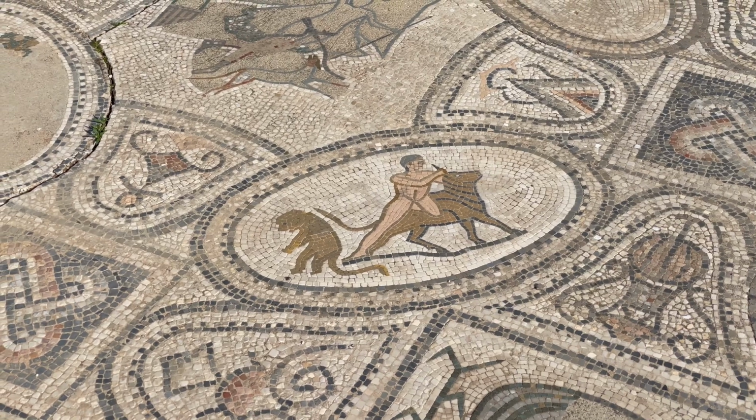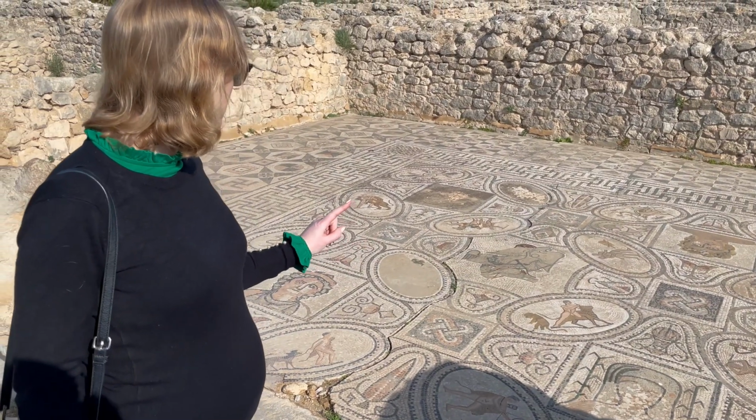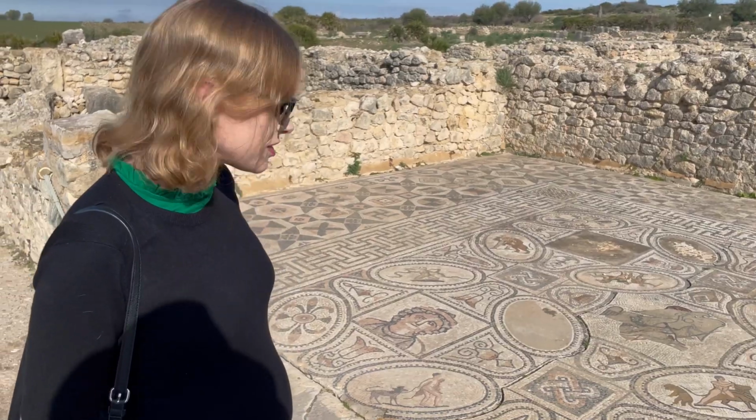That was capturing a Cretan bull. Definitely got that one. And there was another one. Oh, cleaning the Augean stables next to it. All of the others somewhat open to interpretation, I'd say.